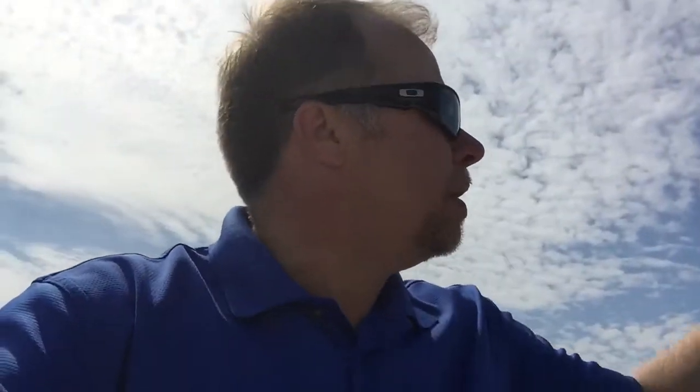So this morning I decided to head out about 8 o'clock. We had some really good light. We have some light cloud coming in, and a fairly good wind coming out of the west. There's supposed to be a bit of a storm blowing in this afternoon, so that's why I'm out here in the middle of a lake on a Thursday morning.